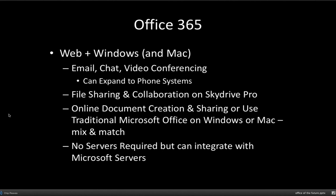It lets you create documents online if you want to, or you can also use your traditional Microsoft Office on Windows. And they're really making it so that there's a big cost advantage for using the Office 365 version of the software versus the traditional software. I'll talk about that in a minute. You don't necessarily need a server, but if you do have Microsoft servers to support other applications, then Office 365 will integrate with them.